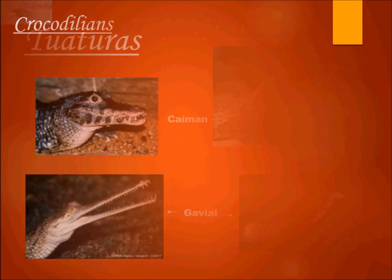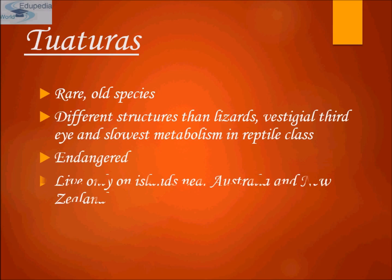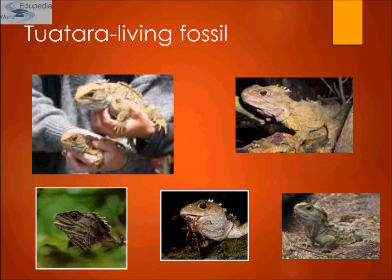Now come to the fourth group, that is Tuatara. Tuatara is a very rare and old species, as I have told you in the first slide. It has different structures than a lizard, a vestigial third eye, and the slowest metabolism in the reptile class. They are very endangered. They live only on an island near Australia and New Zealand. These are the Tuatara, living fossils.